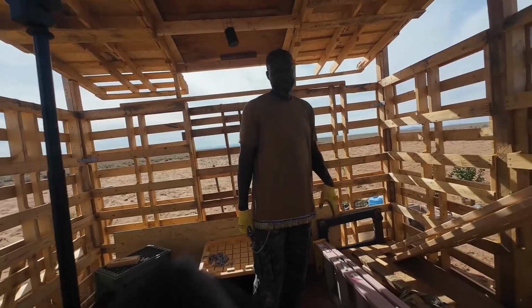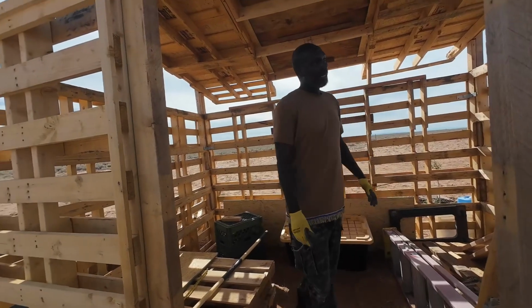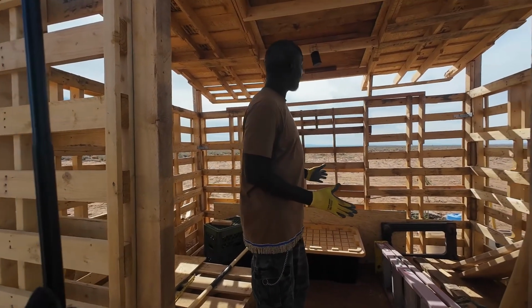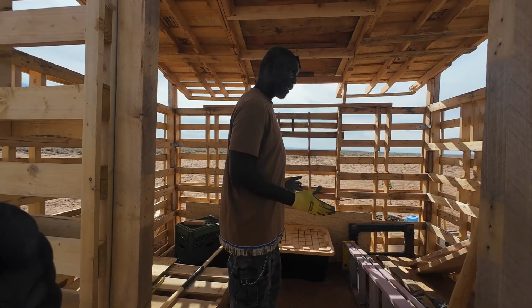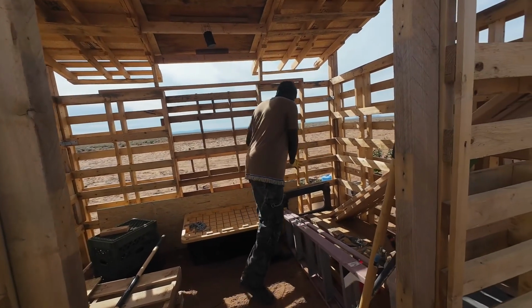But yeah, this is definitely your typical build when it comes to a chicken egg house. Of course, you would put your egg boxes somewhere around here.